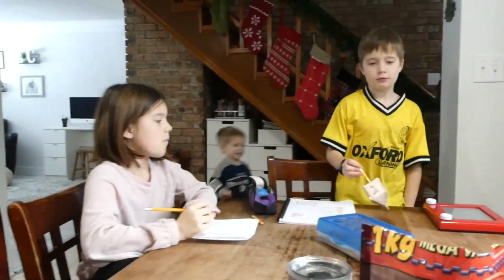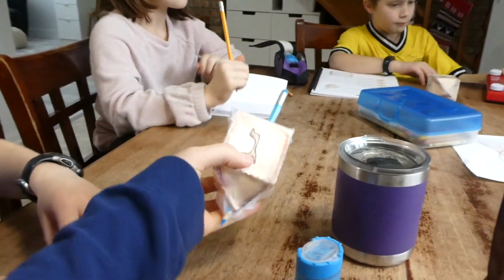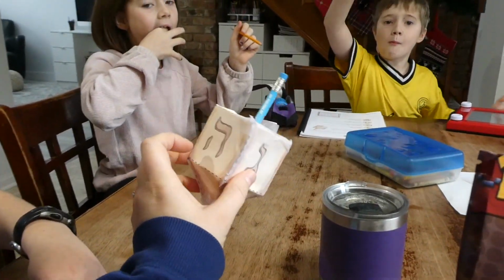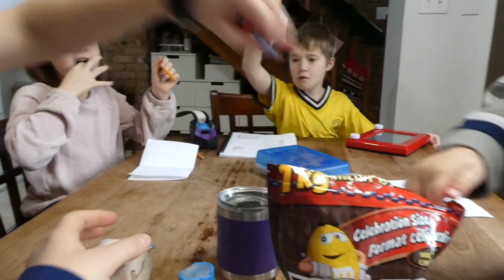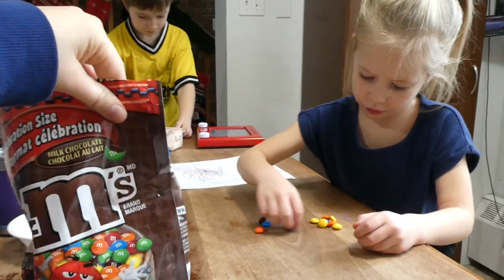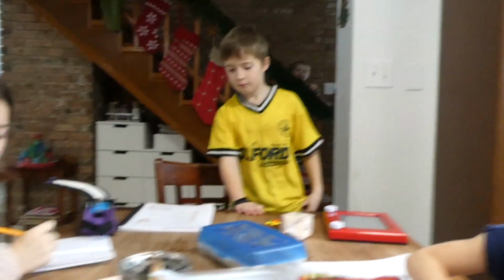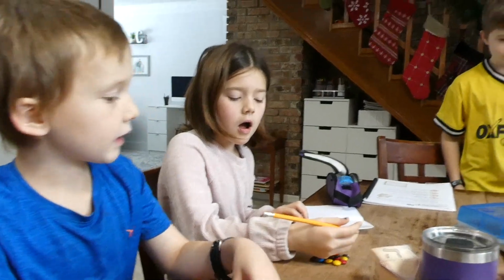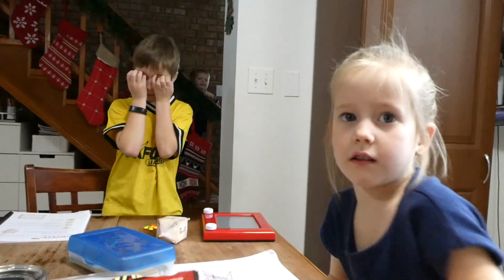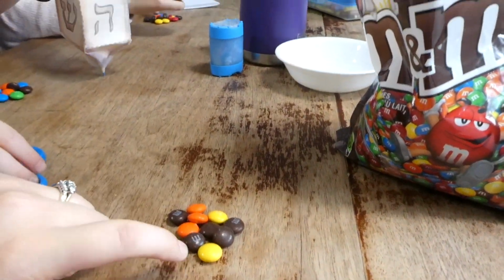Almost back to normal. Okay, we are playing a little game for school here. A little game with the dreidel. We were learning about Israel. Okay, hold on. Okay, so everyone starts with 10 M&Ms, okay? And then we'll see how the game goes and see how much everybody gets. But I had to show you guys. There might be a little bit of M&M snacking.